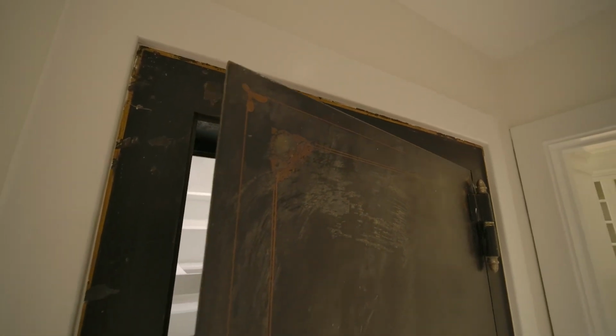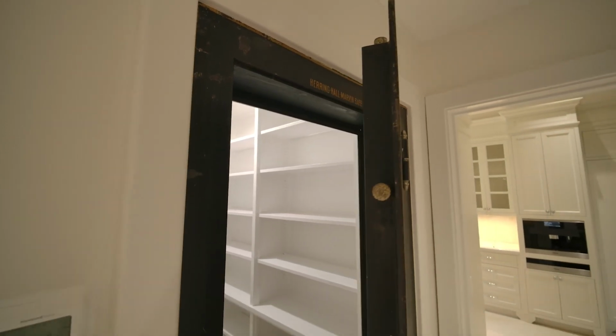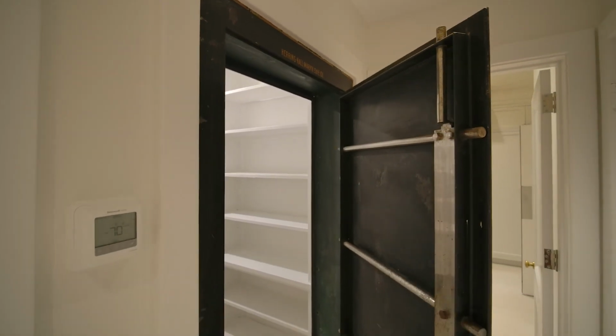Another unique feature of the house is the silver safe, and this is original to the house. The silver safe was used to store all of the silver for the house. So candlesticks, servingware, things like that were stored in the silver safe. When you walk into the safe, you sort of feel like you're going into a bank vault.